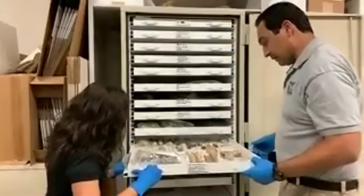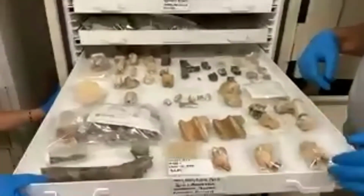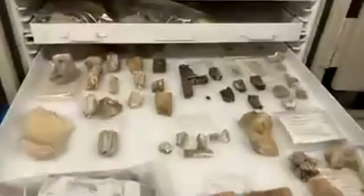Just some more horse ankles, horse teeth. You're just looking at them. Checking it all out.